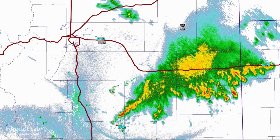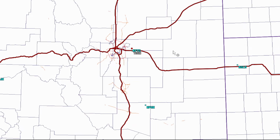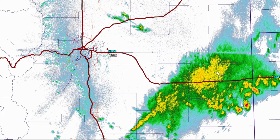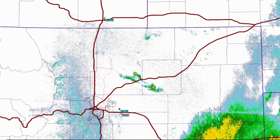A couple of little areas of trailing stratiform precipitation. This will probably have some lightning out around Limon. And we're waiting for the radar to come up. There it is. Yeah, this is the area I was talking about. That's trailing stratiform precip. Tends to be very rich in electrical activity. And on the backside, I don't think so. I think maybe it's kind of banked up like that, and then maybe extending north. I'm just kind of guessing here.